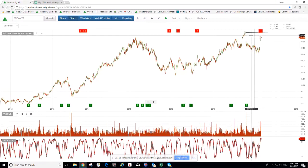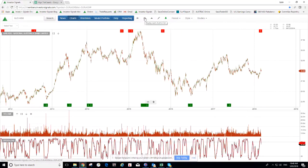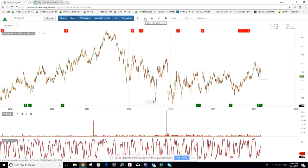Lendlease, looking for this to run into resistance. It may close the gap up to 18.50, but the algo sell side signal there has meant that the stock's been removed from the model portfolio. NAB, I spoke about that, so that was the sell side signal there. Again, these recent signals that we're going through are just the algo signals from the last 7 days.